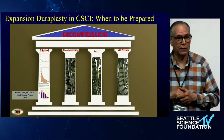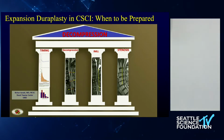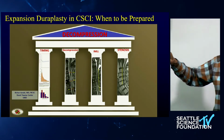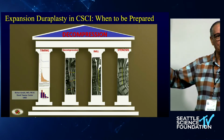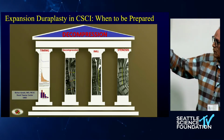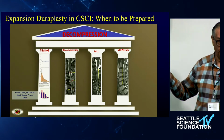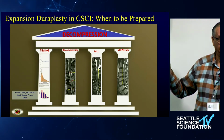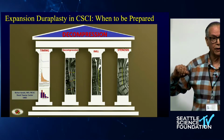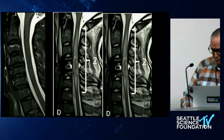What about the fourth slide, Greg? What's the fourth column? Chronic stenosis. So in the fourth column, the contusion is not much. But what is the difference between the cervical spinal and this one and the third column? There is a spinal stenosis. Right? So here is what I am going to go to the second slide.